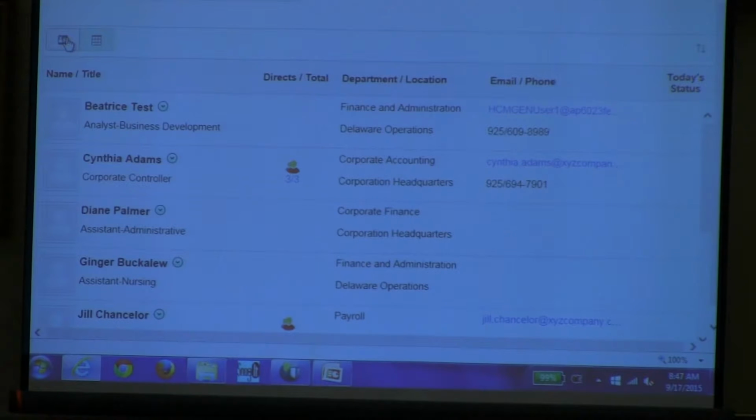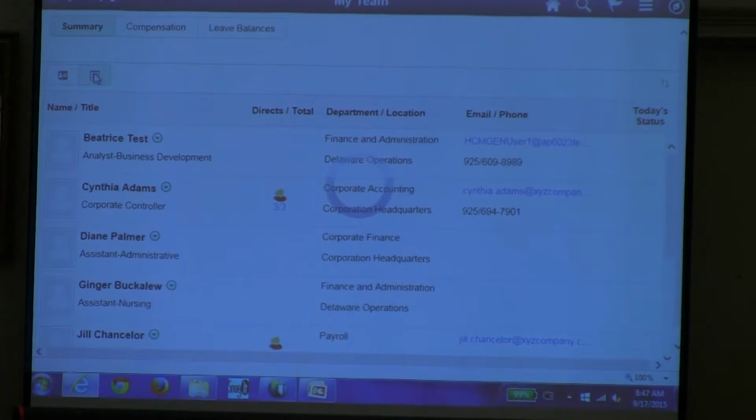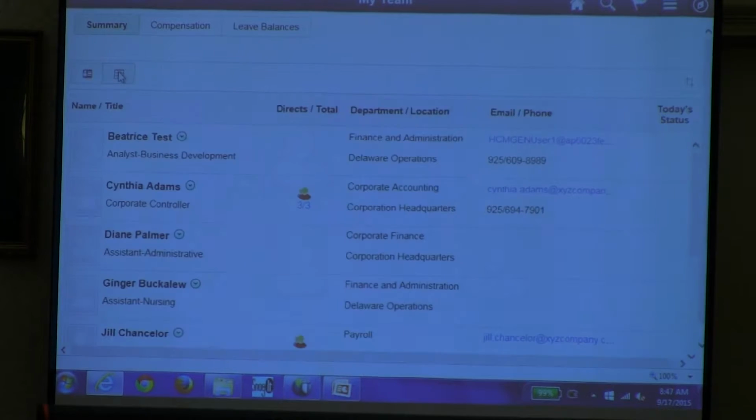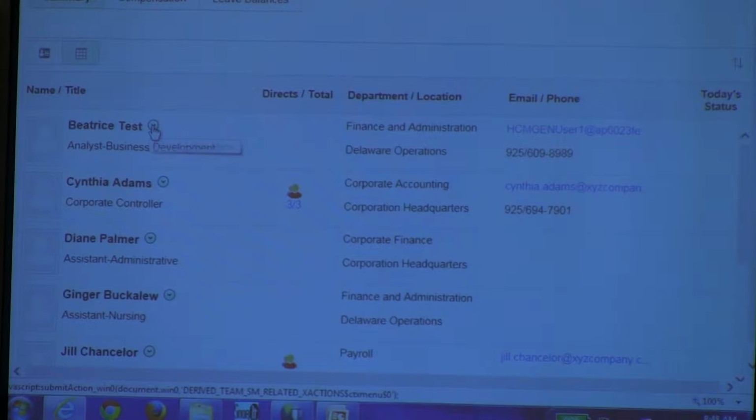So I'm going to click on my team. And we've got a couple of views here. I'm going to call this the snowman view. We'll look again at that in just a second. But the primary thing I wanted to show you here is, anywhere you see a little button like this, we've got related action menu.